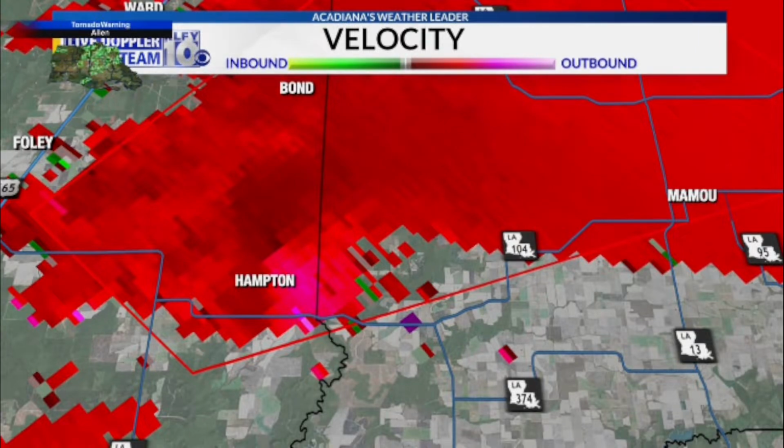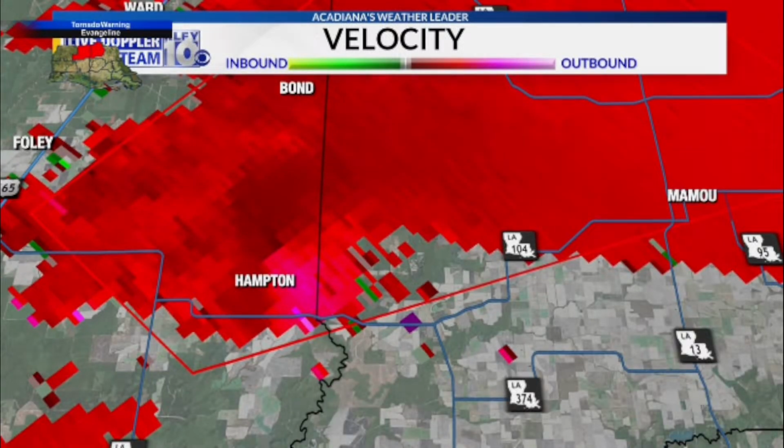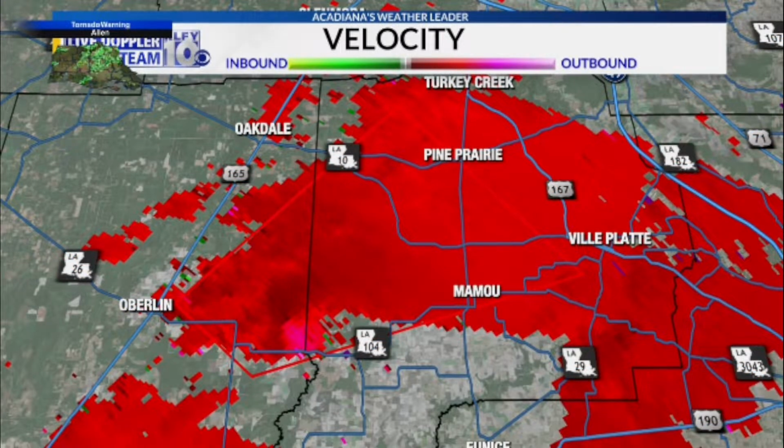As we see this moving off to the northeast at about 30 miles per hour, I'm able to keep a close eye on the National Weather Service. They are showing that this is radar indicated as we are seeing this all lift off to the northeast there. Once again, tornado warning until 12:15. Current time right now, 11:52.